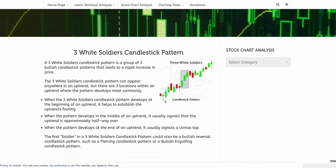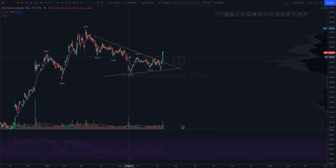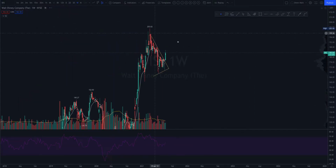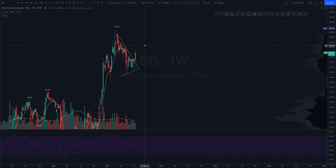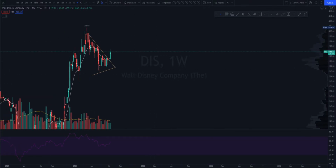So there's still potential to the upside, right? And we go here, you can see, three white soldiers stalling, but look, the overall trend is still to the upside, which is why I'm saying, Disney still looks good overall. We just have to see how it plays out, right? So on the weekly time frame, we definitely don't want a significant wick or anything. So 2 days left. We want it to end strong.